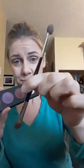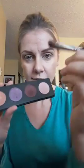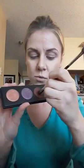These things are the bomb. Highly pigmented, and they have primer infused in them. What? They're just genius. So I'm going to touch it gently, very lightly. This is the angled shadow brush with a sponge on the angled shadow. I love the angle because I can get right into my crease. So we're going to just touch it. Touch it, people. Touch it.